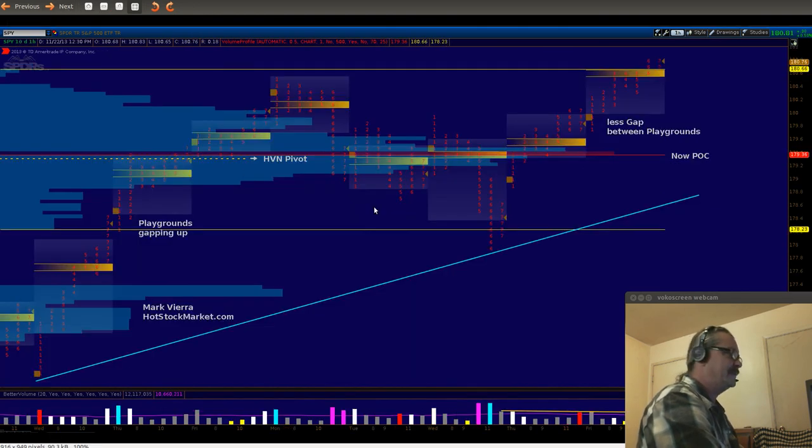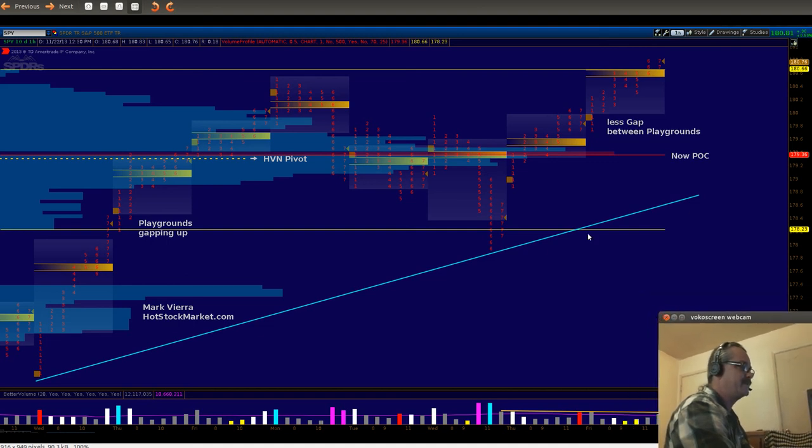So where am I going from here? Hourly, I'm seeing fewer gaps between these playgrounds. So just like back here, we found a foothold, dropped below the point of control. This is a 10-day time frame, so this would be your 10-day point of control. This was where the high volume node pivot was, and now it's the point of control. So activity increased rapidly there, but with less gap between playgrounds and the lowering of the volume, this is looking to me like where I would expect some supply to enter the market.